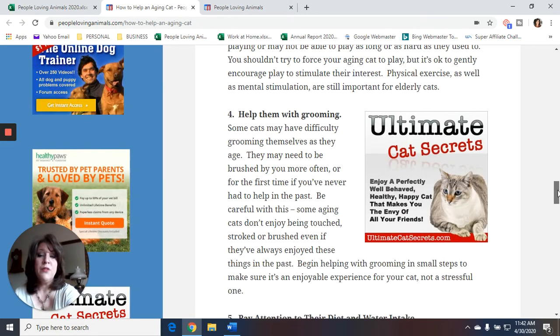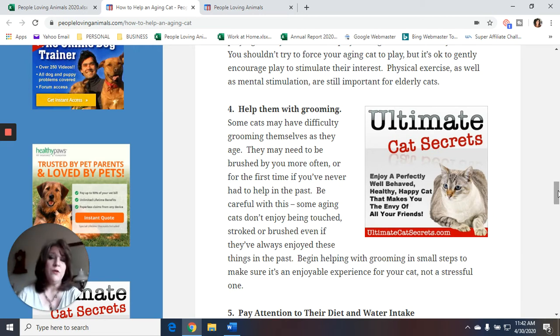Number 4, give them help with grooming. Like I said, if you have a cat that has kept himself immaculate all these years and all of a sudden he's looking shabby, well, consider, have you ever watched a cat take a bath? They're like yoga masters, all your legs are up in the air and they're like contortionists, the way they clean themselves. Well, you can imagine a cat who's having any joint pain or physical pain, arthritis, that whole process of bathing is going to become difficult for them.